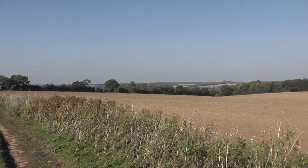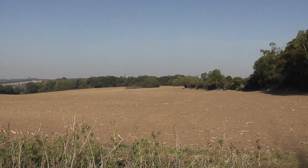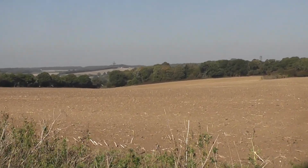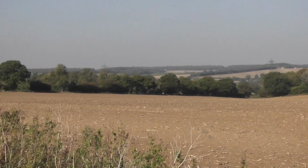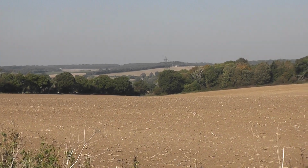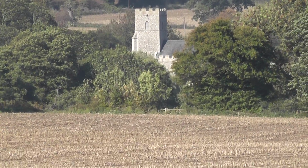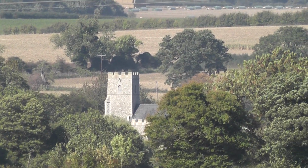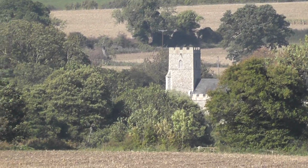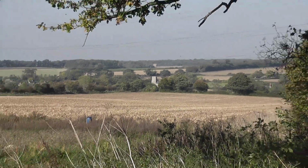Wind's picking up, as you may be able to hear. I do believe after this glorious sunshine today that rain is due overnight. Okay then. Better then than now. So Norfolk's not all flat, contrary to popular belief. West Acre Church in the distance there. I may deviate slightly and have my lunch there. See how we go.